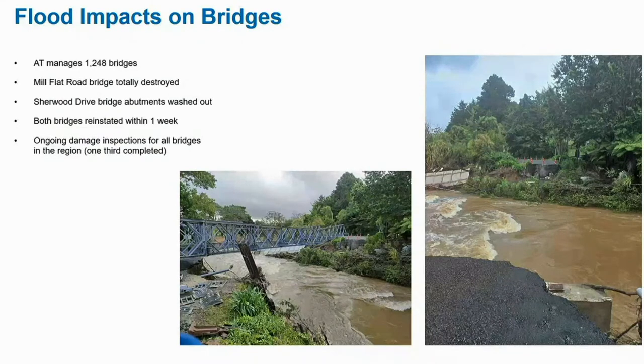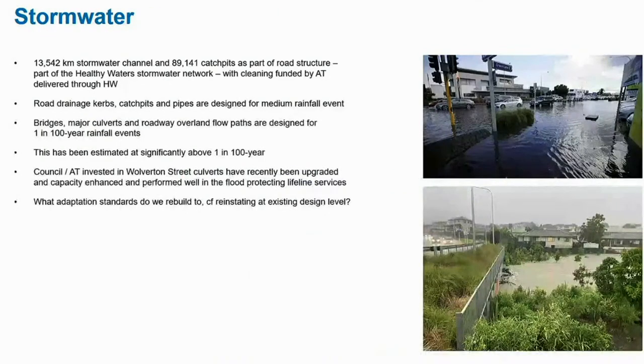And I guess this is one of these areas where we're looking at what level of standard do we rebuild back, and thinking about resilience, thinking about climate change. And obviously that bridge was not built to withstand a flood of this level, and thinking about redesigning to meet 100-year flood standards, or should it be something higher? So those are broader design questions. On the stormwater network, I know that Craig McElroy's touched on this.